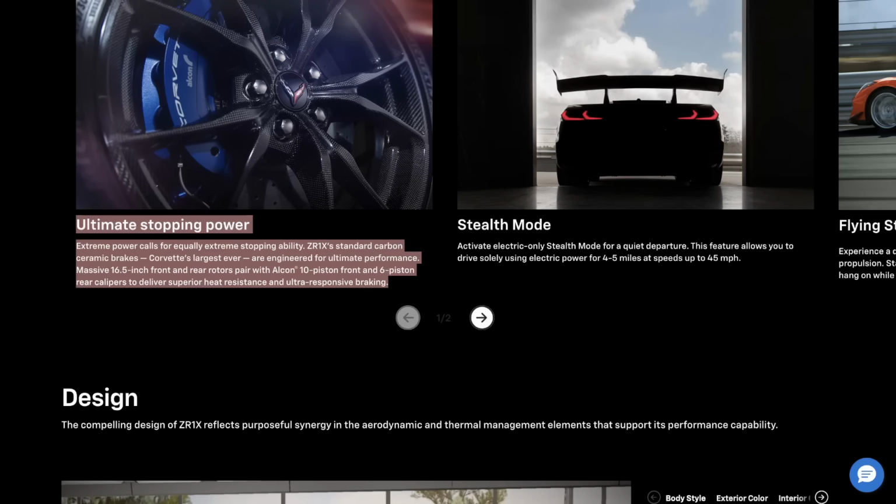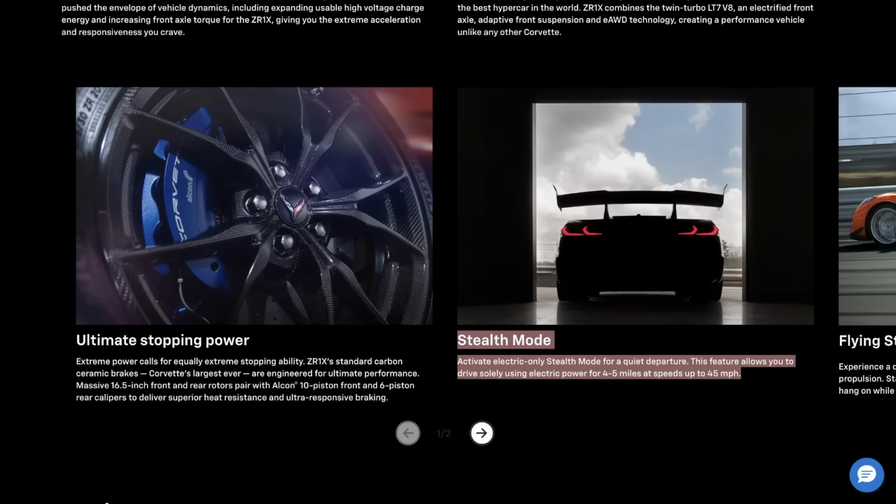Fingers crossed that it's not a full electric version, because that's kind of what it looks like we're leaning into, but hopefully not. The stealth mode on this ZR1X allows you to have a quiet departure. This feature allows you to drive solely using electric power for 4 to 5 miles at speeds up to 45 miles per hour. I believe that's the same as the E-Ray.